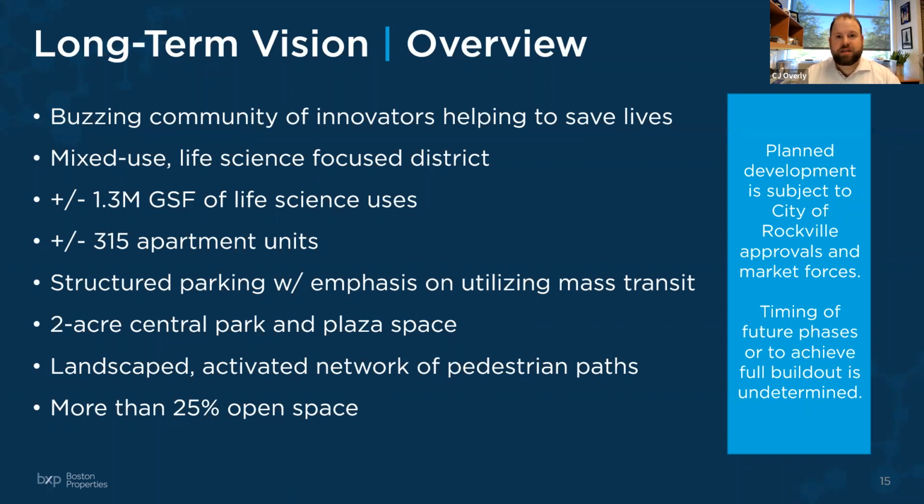When it's fully built out, we expect it will include about 1.3 million square feet of life science uses across as many as 9 buildings, as well as a 315 to 330 unit apartment building. All of that will be structure parked in the ultimate condition, and really with an emphasis on trying to utilize that mass transit option more and more going forward, as it is really a climate imperative to do so.